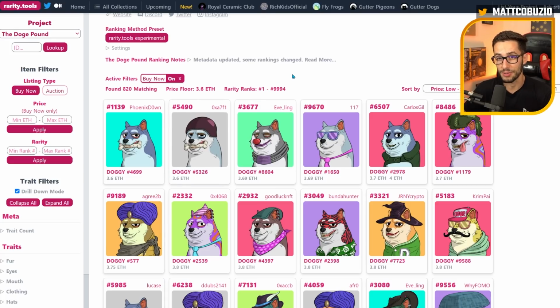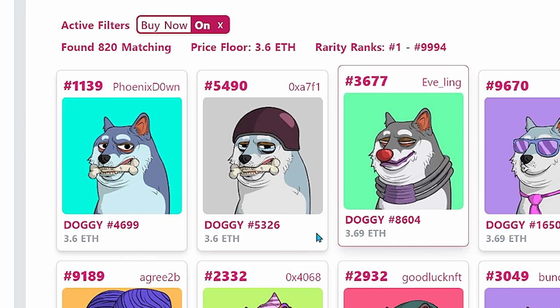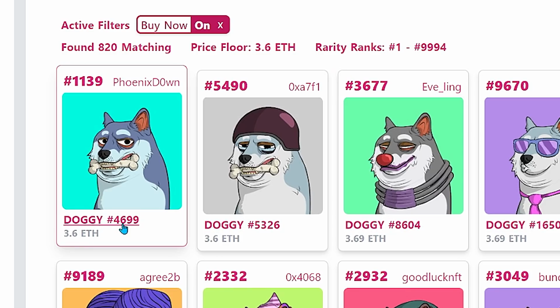and this is basically representing the floor price of any project. This is what you go to see on OpenSea or on any other project like Sonar. This is the floor, the lowest prices that are listed. But the key here is that on the bottom, you'll see what the ID of each thing is. You'll see the price 3.6, doggy 4699.